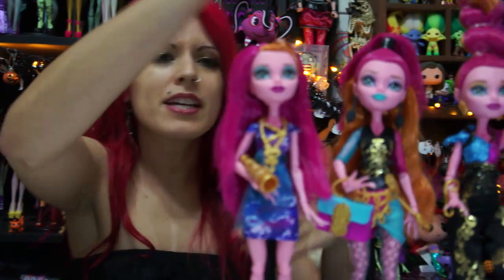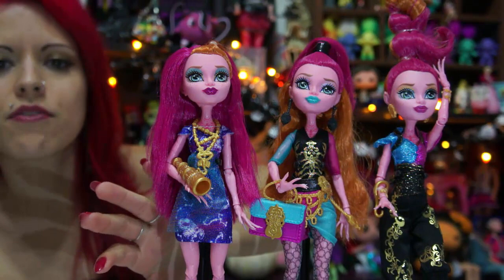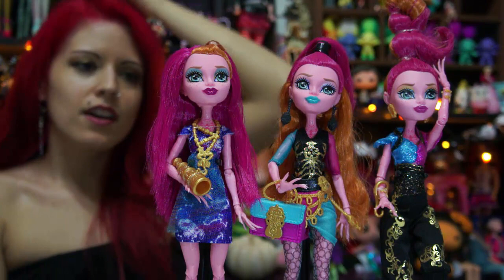And I love how this one at first was half orange, half pink. Then this is half orange, half pink with this. And then this one, they gave her a lot of pink. And the lipstick differences on these are great. I love the blue on this. It makes it really pop out. But she looks more sweet on the freaky field trip one. And I just really love Gigi now. She wasn't one of my favorites, but now she is. And I love the chest piece tattoo.